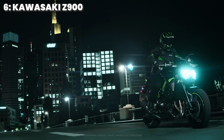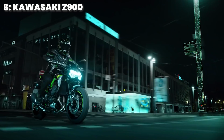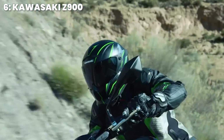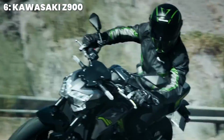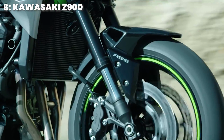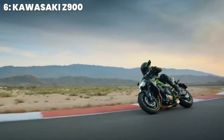The Z900 is powered by a 948cc inline 4 with 124 horsepower at 9,500 RPM. For a relatively affordable middleweight, we are approaching super naked territory here. Kawasaki are aiming for a more linear power delivery with this motorcycle, with smooth acceleration and plenty of pull across all ranges. So despite the power, it isn't quite as aggressive as some of the other hooligans on this list.